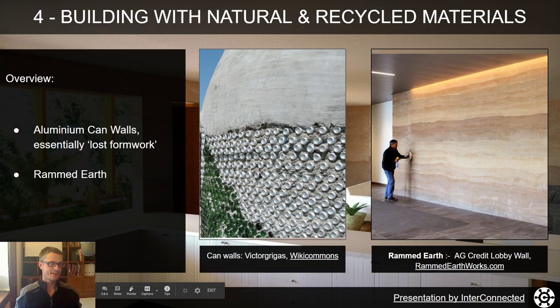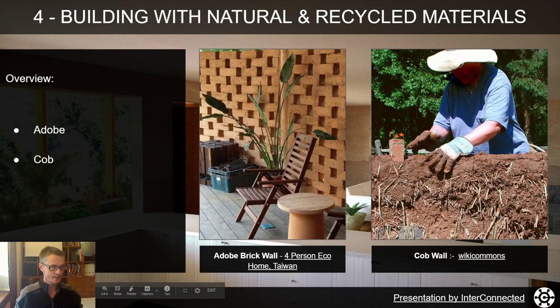Rammed earth is one of my favourites. I'm a bit biased towards rammed earth, I guess. This is a picture of the AG Credit lobby wall in the US. It weighs about 40 tonnes, I think. I did a bunch of reading about that. Particularly pleasant in their lobby in the US.